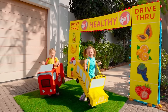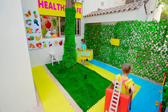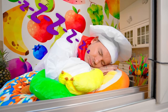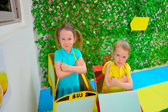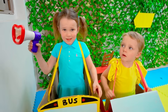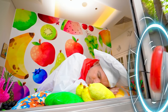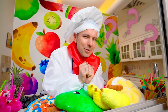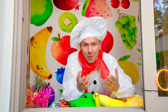Fruits yummy! Yeah! Huh? Sorry, mister! Excuse me! Hello! Dasha, don't worry, I have an idea! Hello! You're too young to be driving a car. We have a lot of fruits and berries. What would you like?